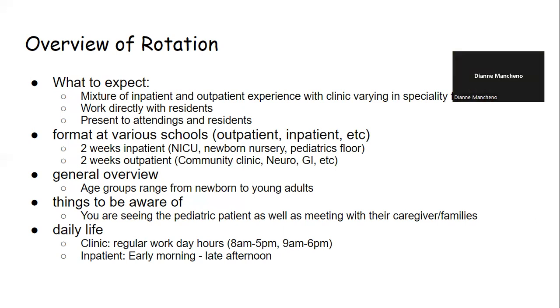And then there is a wide variety of age groups within pediatrics. So you'll have anywhere between a newborn infant to young adults, adolescents up to the age of 18. I even had a few that were like 20 or 21 that hadn't yet switched over to a general practitioner. Just be aware that you are seeing the pediatric patient, but you're also meeting their caregiver, whether that be their parents, grandparents, or older sibling. Sometimes siblings come in together, so you are meeting with their families.